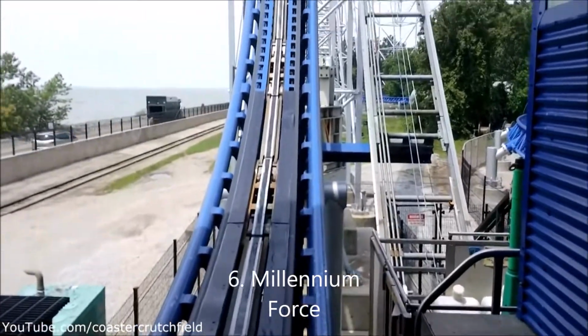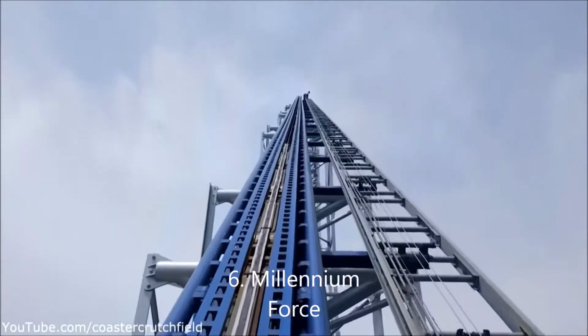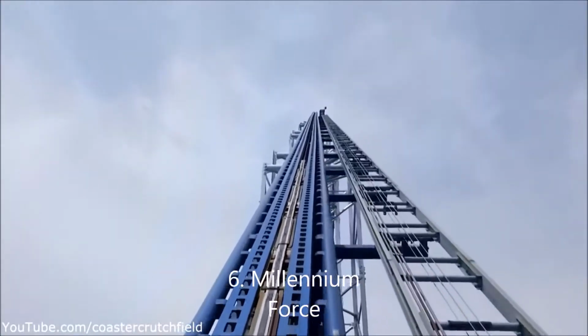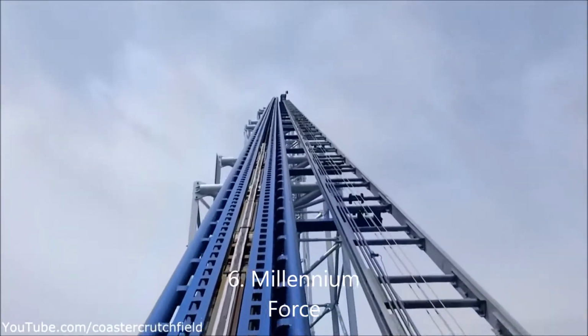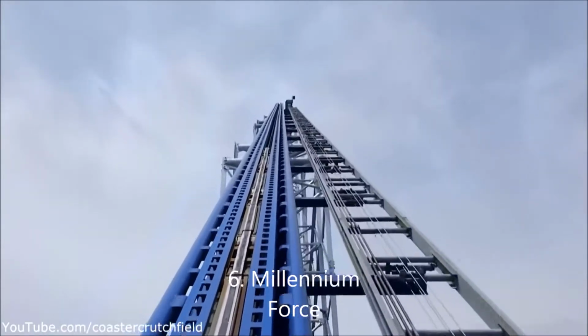Millennium Force opened as the first Giga Coaster in the world and was briefly the tallest and fastest in the world.